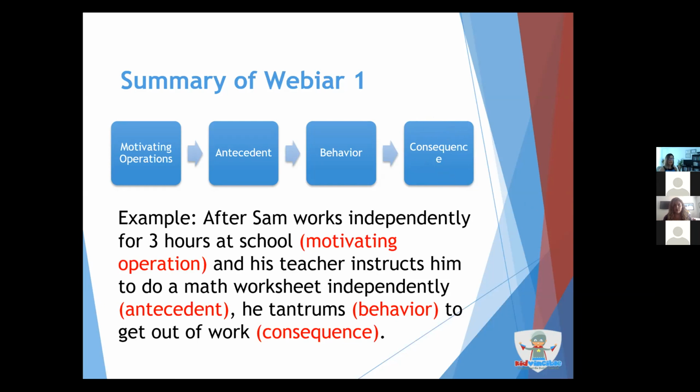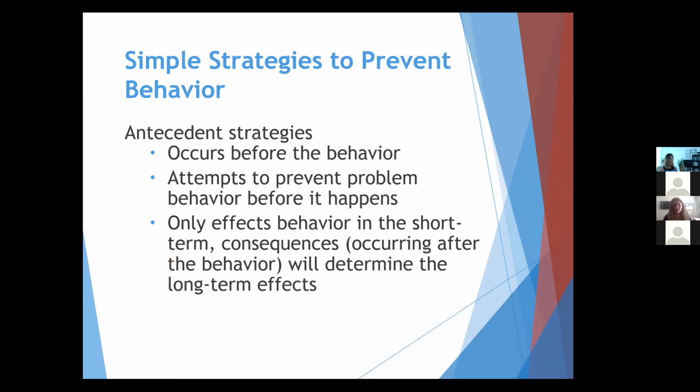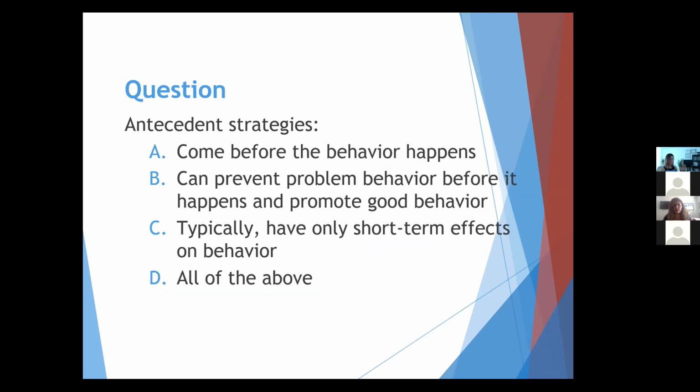So let's take a look first at our antecedent-based strategies. We already determined that these are strategies that happen before the behavior occurs. So let's dive into our first poll question. If you give me one moment, I'm going to launch this poll and see if you grasped all those wonderful concepts from the first webinar.